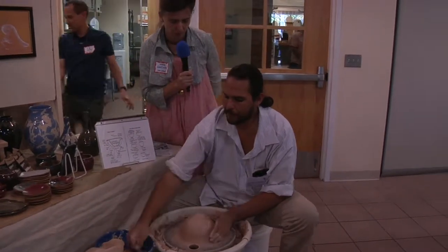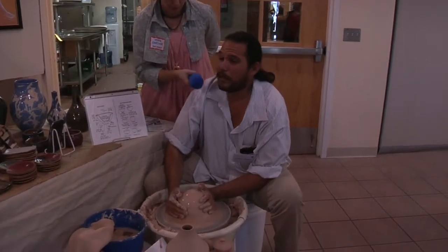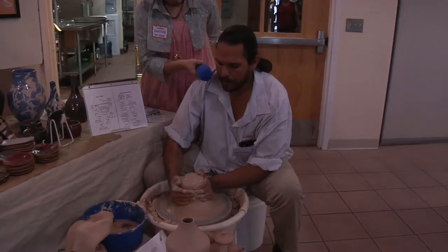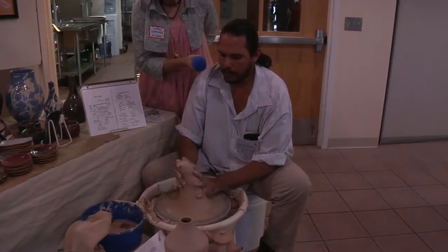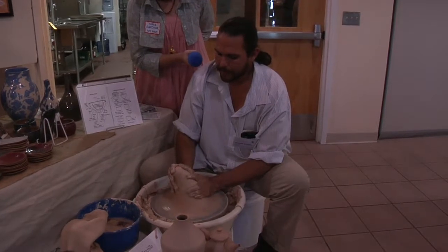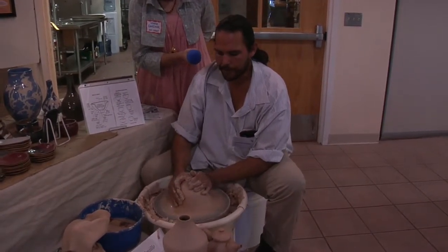And so what are you doing now? I notice you're bringing the clay up and down. So this is called on-wheel wedging, and this is where you're taking all the particles of clay and aligning them in the same movement, so that when you act on them, they all act together as one. It's one of the most important things of doing pottery.